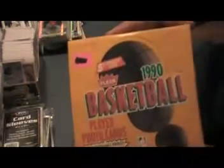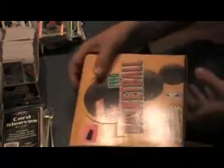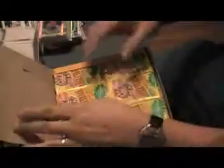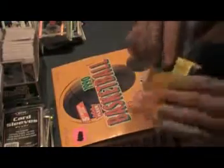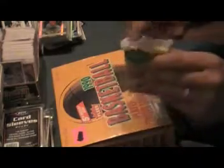Here's an interesting one for you guys. Figured I'd do an interesting little break. 1990 Fleer. This is 1991 Fleer basketball. These are the Coleco packs. So they were all pre-priced, 43 cards a pack, and 24 packs per box. Picked this up locally, and as you see, I'm going to open it.